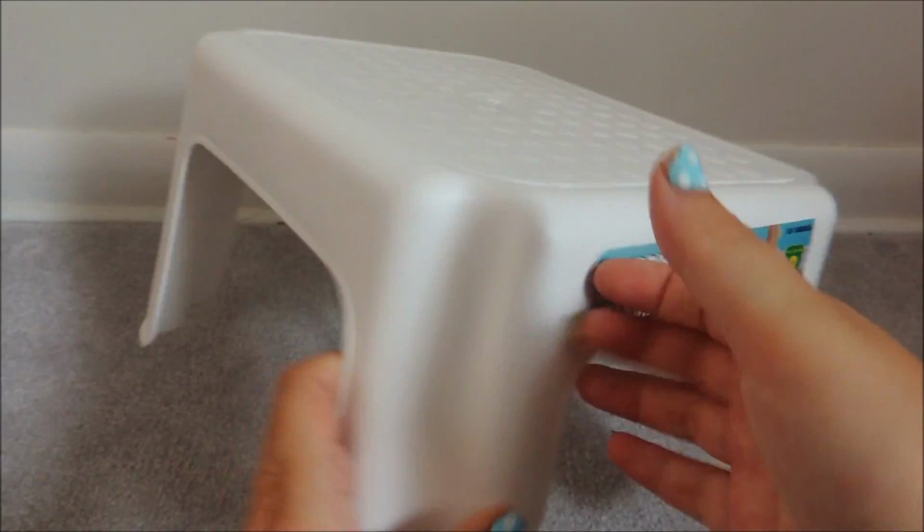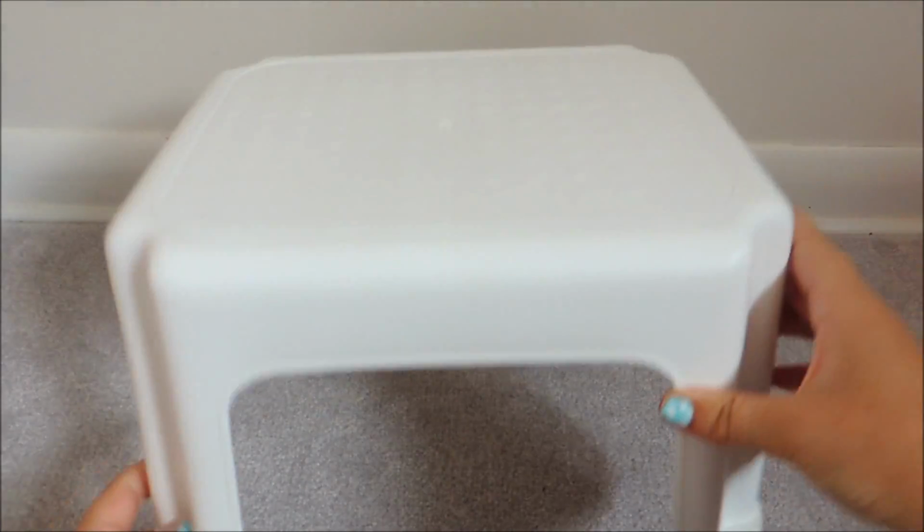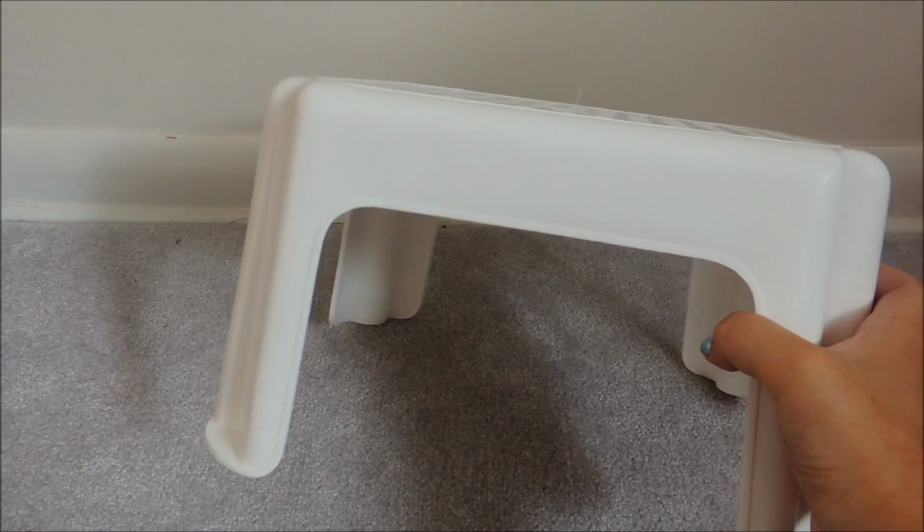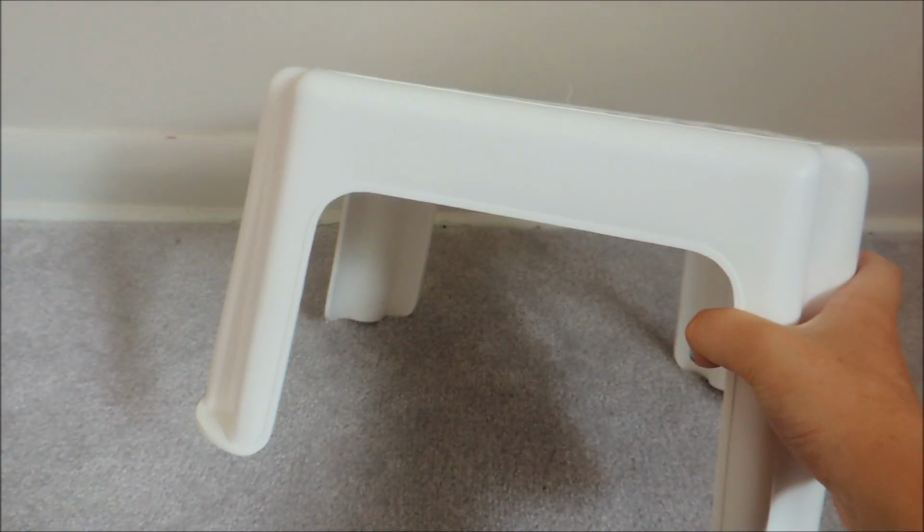this was only $2, and it's just white, and these make awesome hideout houses for guinea pigs, plus they're quite open, so in the summer it works really well too, because you don't really want to be using really enclosed hideouts, because it can get really hot in there.